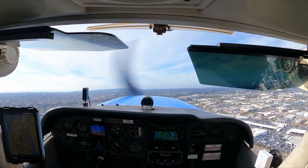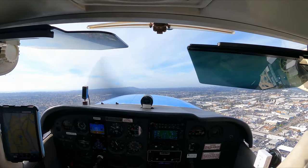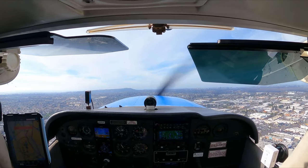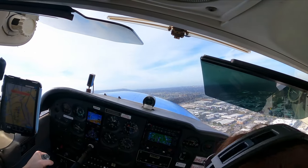We can do a stop and go if you want. Okay. It's up to you. I think we'll just do a stop and go. I think we're clear. Listen, 901 Echo, traffic holding in position, I'll call your base. You'll call my base, 901 Echo, thank you. But I can turn crosswind, right? Yeah. Yeah, that's weird. Hold short, 28 left.